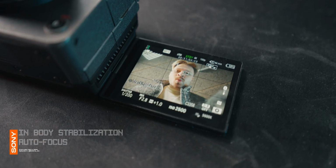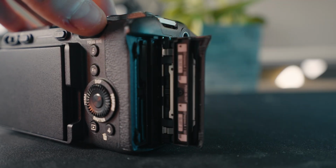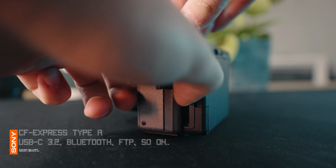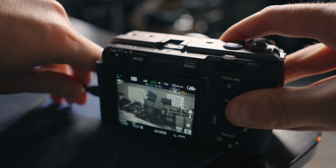The IBIS and the autofocus is also a big factor for why this camera is so great, but there's of course a lot of other Sony cameras that have these same great features as well. There's a lot of smaller features that make this camera so great. For example, the ability to use super fast CF Express Type A card slots, USB-C 3.2, Bluetooth, FTP, and directly streaming to a computer program like OBS. A lot of these features are also available in other Sony cameras, but it's still some of the features that make this camera great.